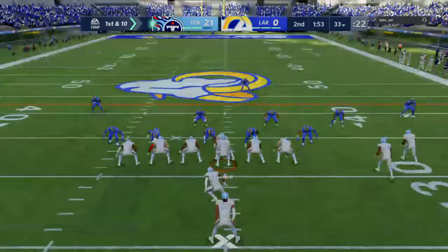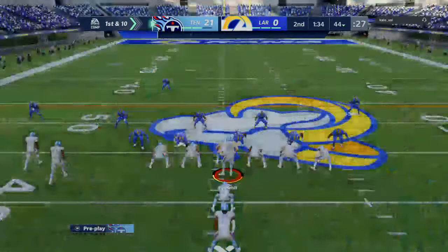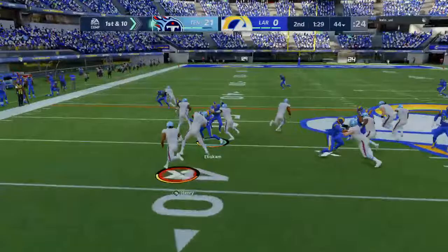Start on the ground. It's Derrick Henry. And they'll get it up just short of the 45 at the 44. Nice way to start the drive. A gain of 12 and a first down. First down, Titans. They'll run with Henry.